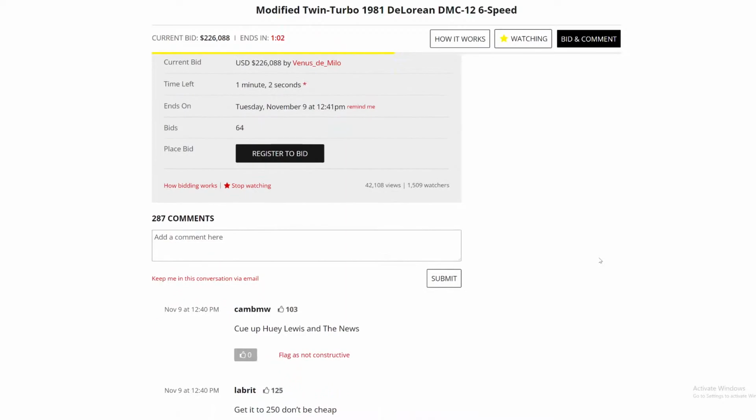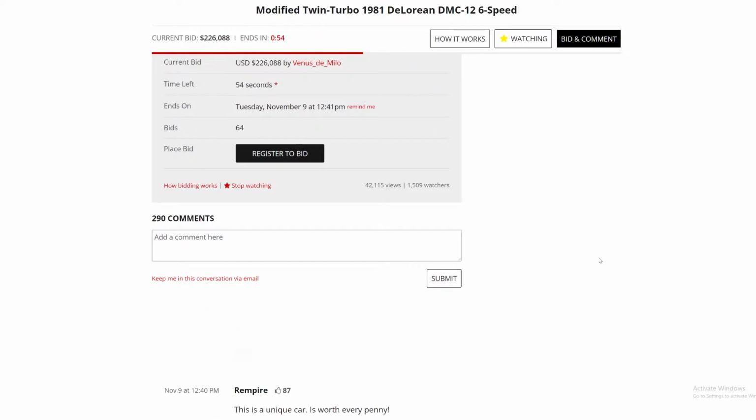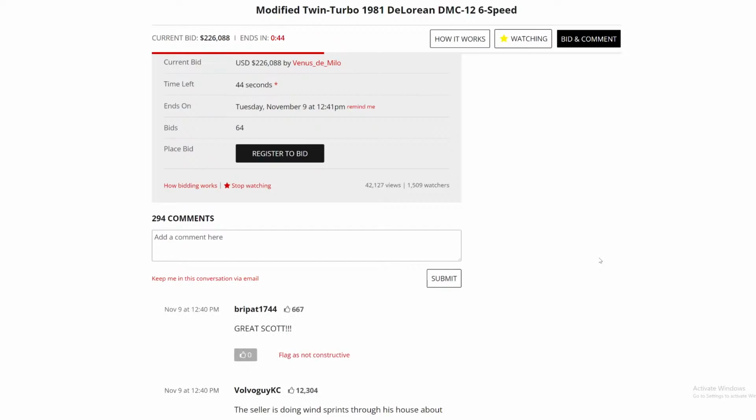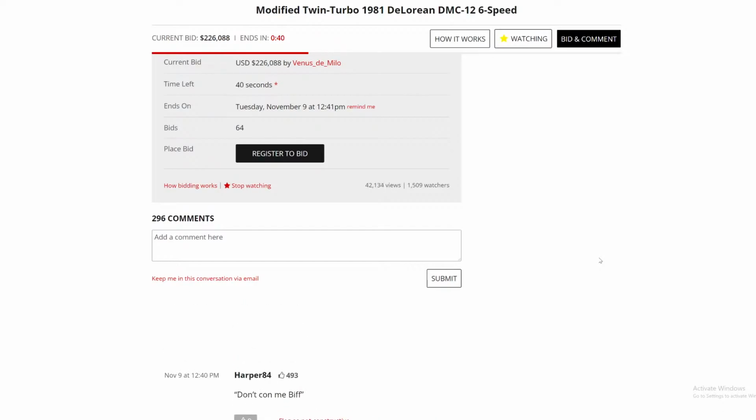Cue up Huey Lewis and the News. So Jace DMC is building a 3.0 liter twin turbo DMC.